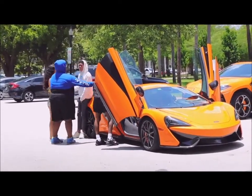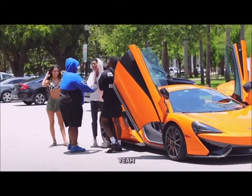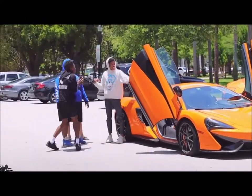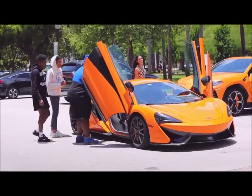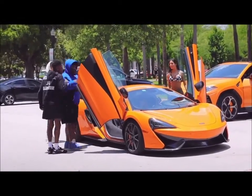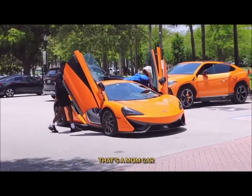Bro, these was two mines. I was finna score. You got two guys. I was scoring with two. Yeah. It looked like I already took one. Bro, what? I already took one, my boy. Wait, what about me? What? Bruh, nah, bruh. I like this one so much more. That was a mom car? That's a mom car. Oh, shit.